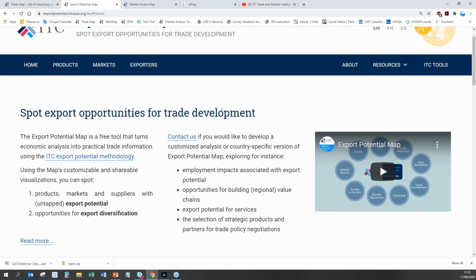The export potential map identifies products, markets, and suppliers with export potential. And you will see how much of this potential is unrealized. It draws on an economic model that relies on trade, tariffs, GDP, and geographical data. It's a very user-friendly interface with customizable, downloadable, and shareable visualizations. It covers 226 countries and territories, and 4,000-plus product groups based on the 6-digit level of the Harmonized System classification.